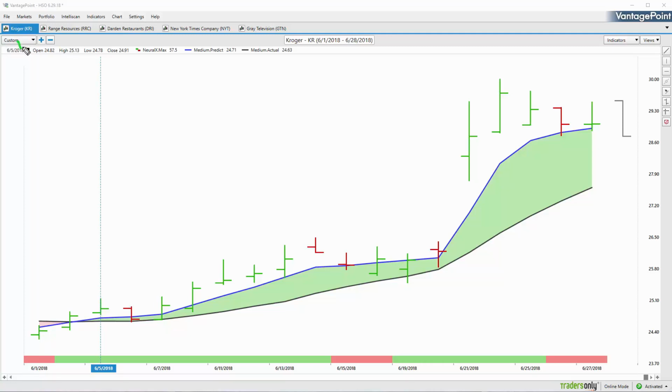We're actually going to start here taking a look at Kroger. We've got Range Resources, Darden Restaurants, the New York Times Company, and also Gray Television. So a couple media companies there to round out today's Hot Stocks Outlook.